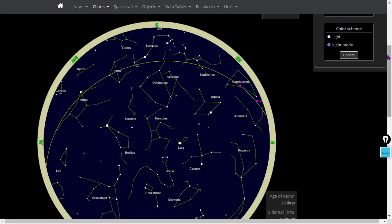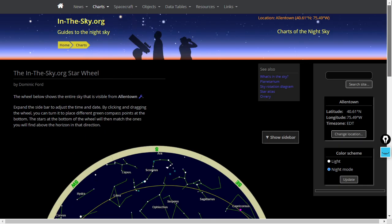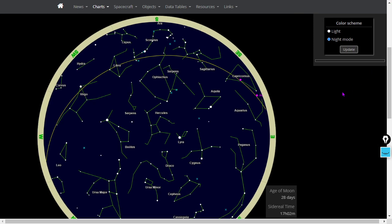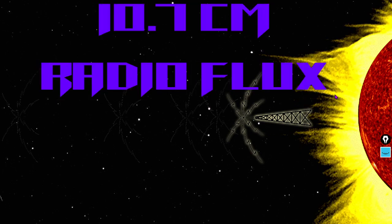Here's a star chart from in-the-sky.org. If you want to make your own, put in your location. And if you're up before dawn and you have clear skies and a view of the ecliptic, you may be able to see Saturn and Jupiter rising ahead of the sun.